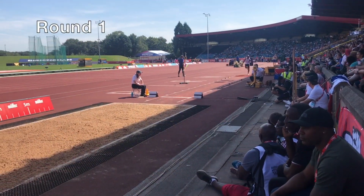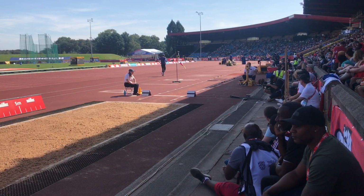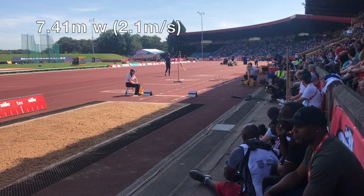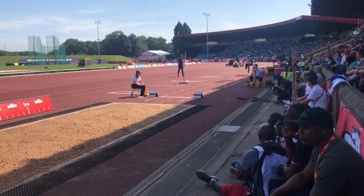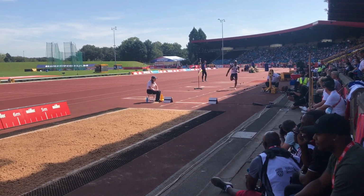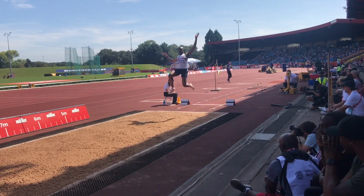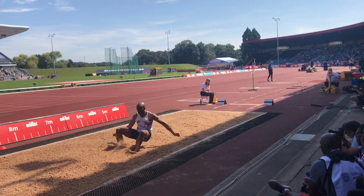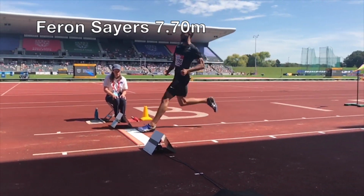The majority of the top jumpers in the UK were there, and they were aiming for a jump of 8.17 meters to get automatic qualification if they came in the top two for the Doha Worlds. Paul opened well with a 7.41 meters jump, which was slightly wind assisted, 2.1 meters per second following, which showed that the conditions were excellent for jumping.